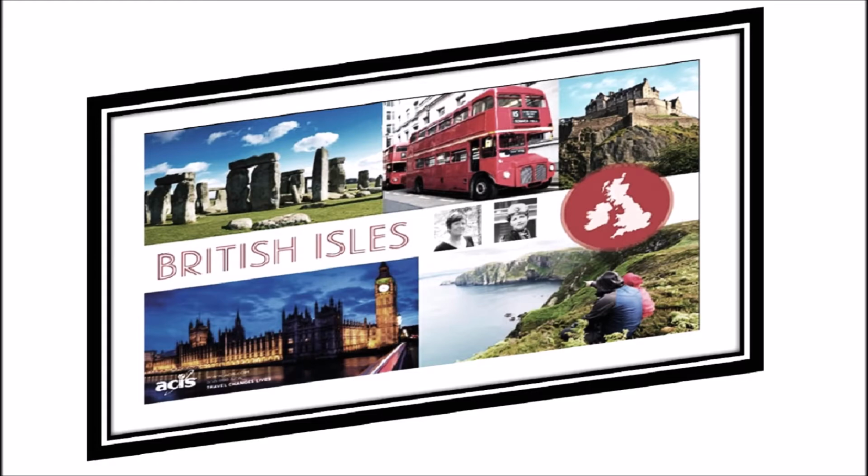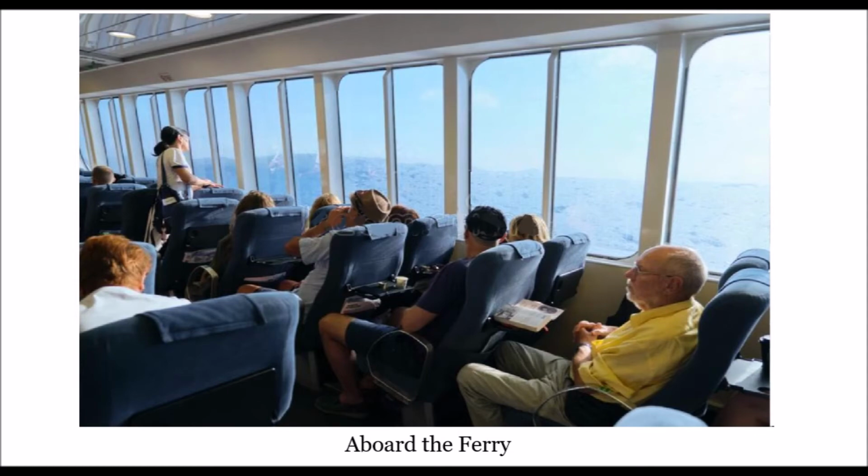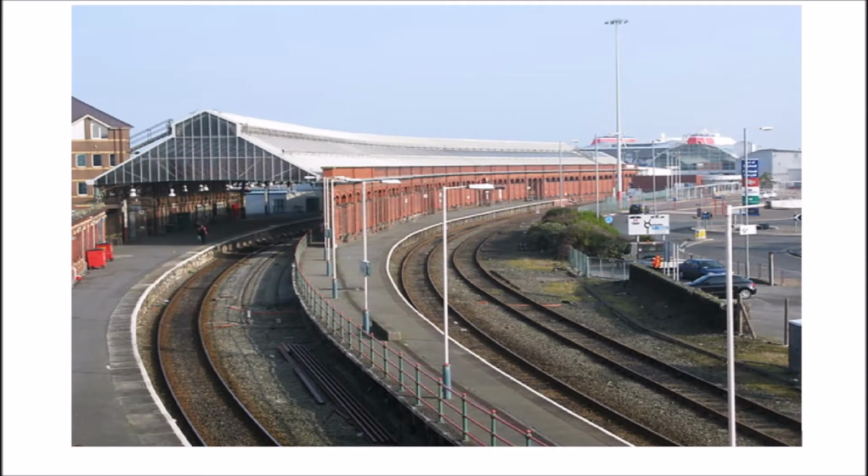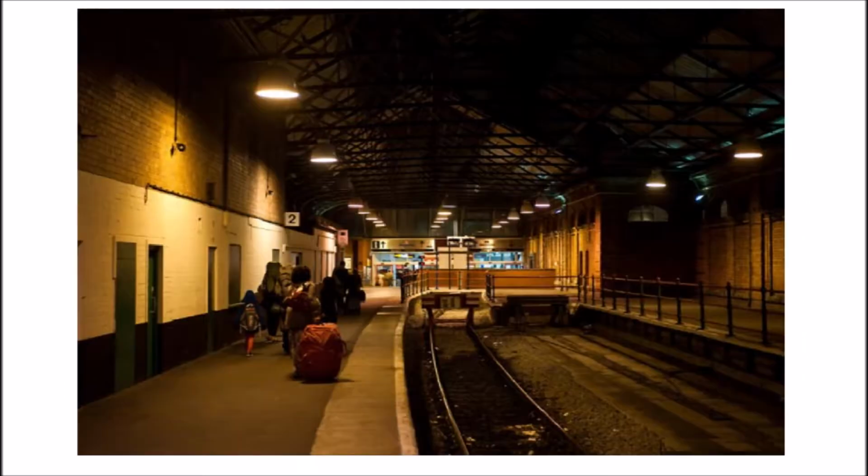Nancy and Monica, having completed a week-long walking tour of Ireland and Wales' historic past, were comfortably seated aboard an Irish ferry for their journey to the port city of Holyhead, Scotland. The ferry terminal and the train station share the same location. Because of their late arrival, the next available train was at 4:25 in the morning.